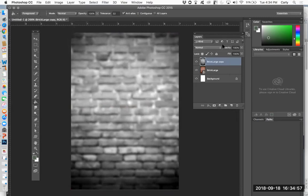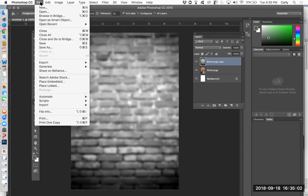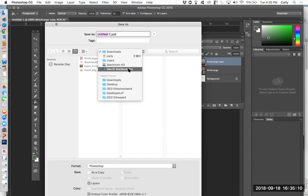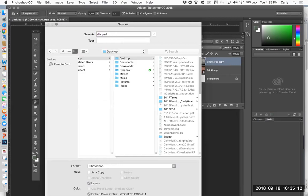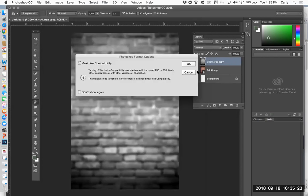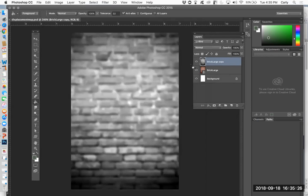Okay, now I'm going to save this as a .psd file. So I'm going to go to File, Save As, and I'm going to call this displacement map.psd. And I'm going to hit Save. Okay, and so that's going to be for future use.